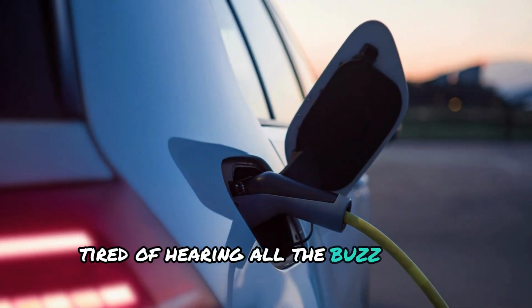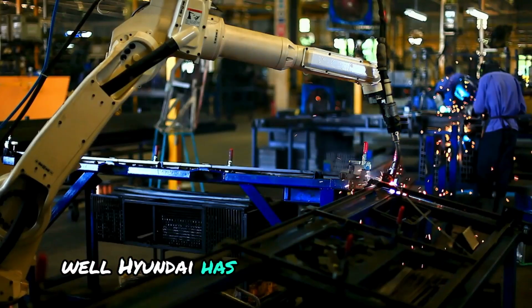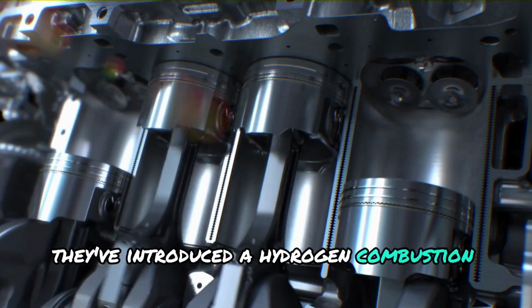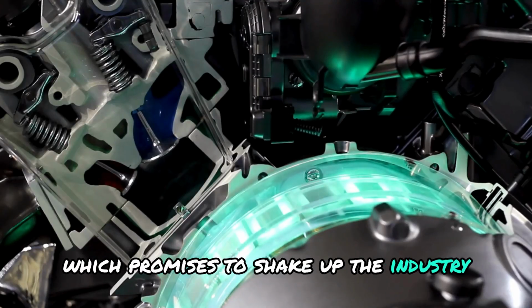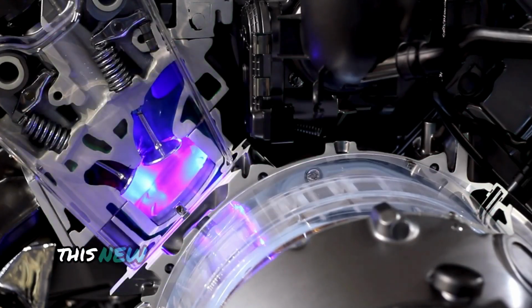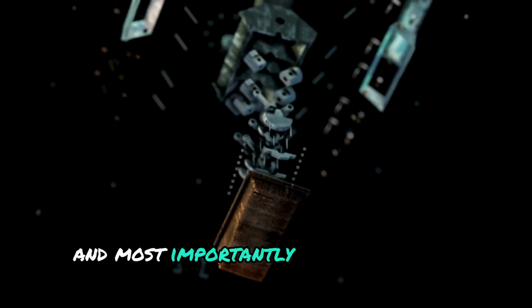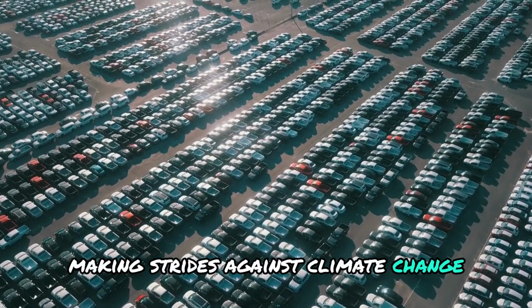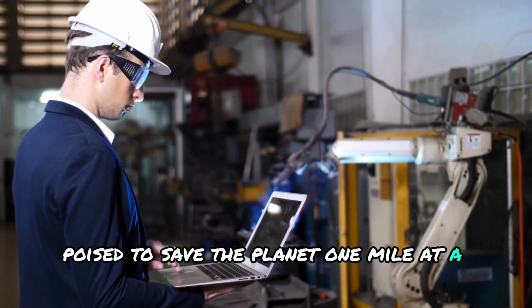Tired of hearing all the buzz about electric vehicles and their role in a cleaner future? Well, Hyundai has just turned the tables with some thrilling news. They've introduced a hydrogen combustion engine, the N74 fuel cell, which promises to shake up the industry. Move over gasoline engines. Hydrogen is now in the spotlight. This new engine boasts impressive power, efficiency, and, most importantly, it helps reduce harmful emissions, making strides against climate change. It's like a superhero of engines, poised to save the planet 1 mile at a time.